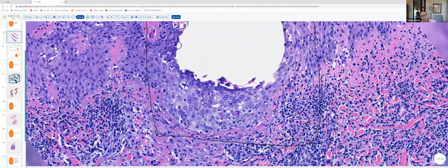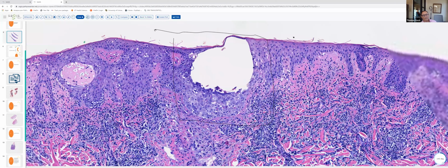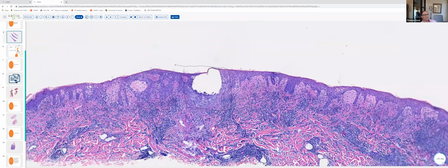And in this particular instance, application of immunohistochemical stains directed against HSV1 and 2 showed striking nuclear decoration of these cells, confirming the diagnosis of herpes simplex virus arising in association with a seborrheic keratosis.